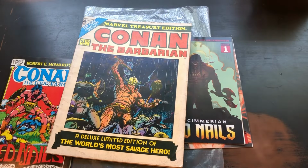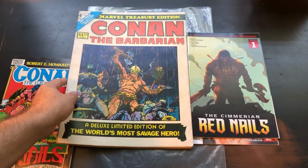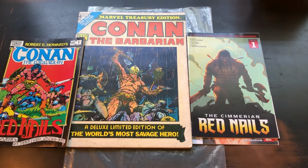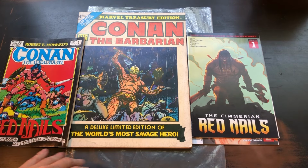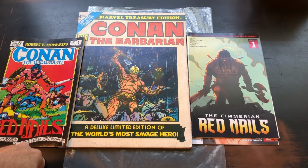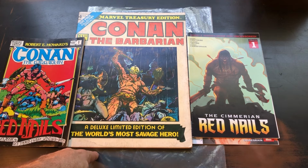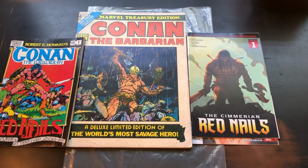Anyway, Red Nails is a perennial, considered one of the best, if not the best, Conan the Barbarian story, which I find fascinating because there are many great stories. In fact, I feel like there may be a sequel set of videos in the future where I want to compare and contrast Barry Windsor Smith's The Frost Giant's Daughter with the Ablaze version of The Frost Giant's Daughter.